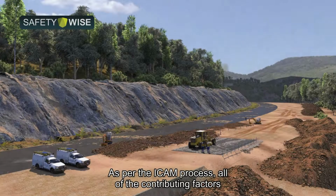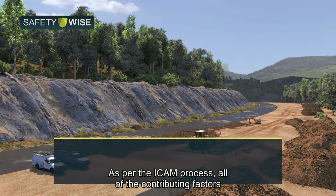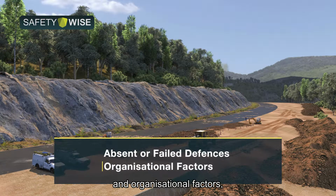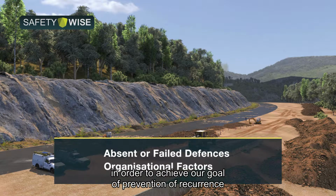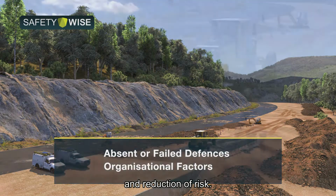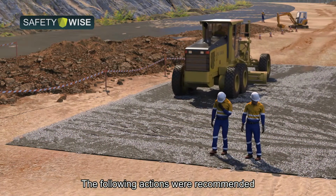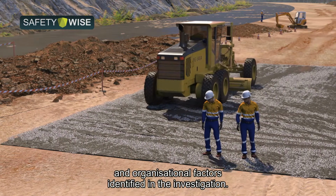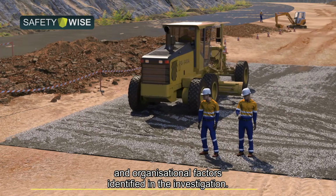As per the ICAM process, all of the contributing factors identified under absent or failed defences and organisational factors were addressed with recommendations based on the hierarchy of control in order to achieve our goal of prevention of recurrence and reduction of risk. The following actions were recommended to address the absent or failed defences and organisational factors identified in the investigation.